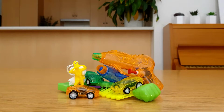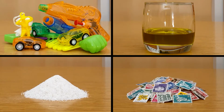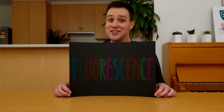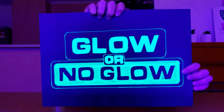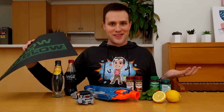What do these toys, olive oil, laundry detergent, and some stamps have in common? They all glow under UV light. Whoa! This is known as fluorescence. In this video, I'll test all these items from around the house in a little game called Glow or No Glow. What is wrong with the lights?